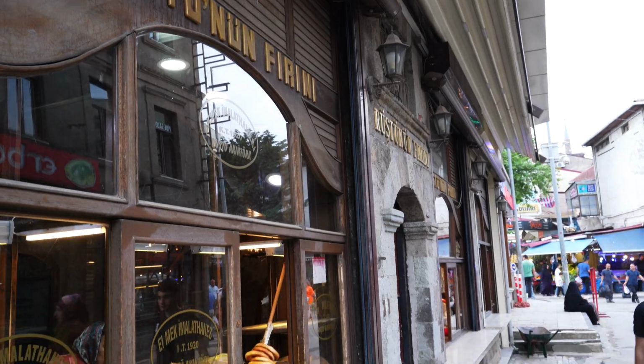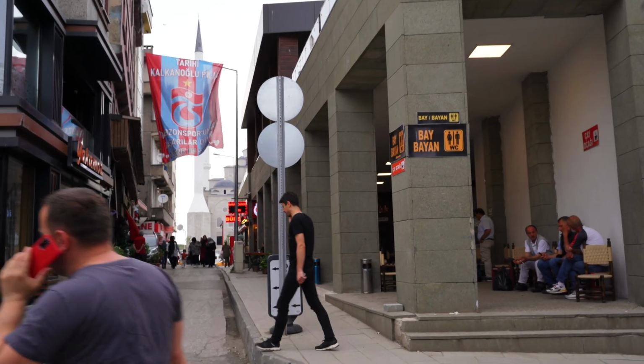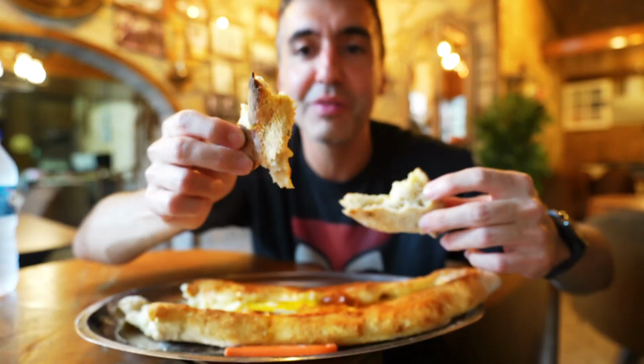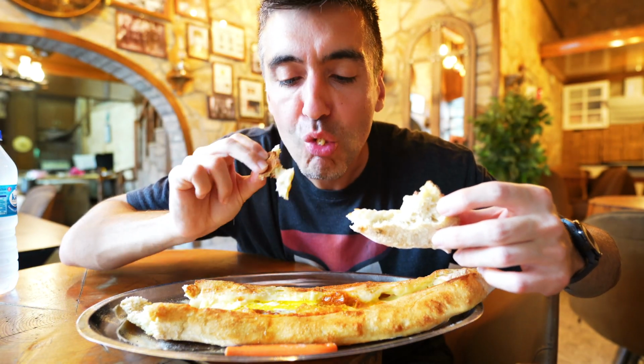Today I want to bring you to one of the oldest and most famous places to get Turkish pide here in Trabzon, Turkey. And that's Rüştü'nün Fırını, which is right back there. I just had a massive pide meal with cheese and butter, and it was so good, and I can't wait to show you.